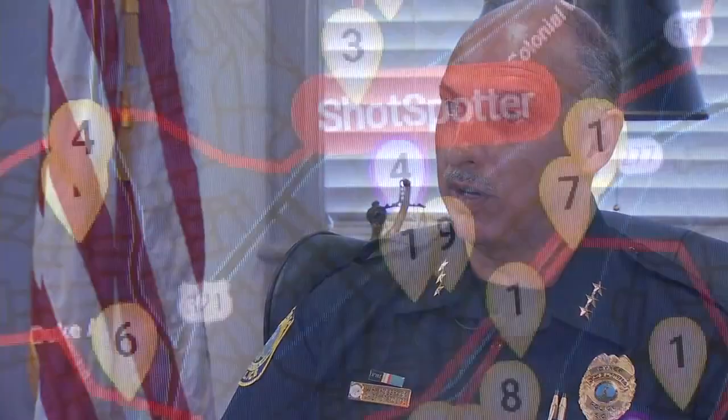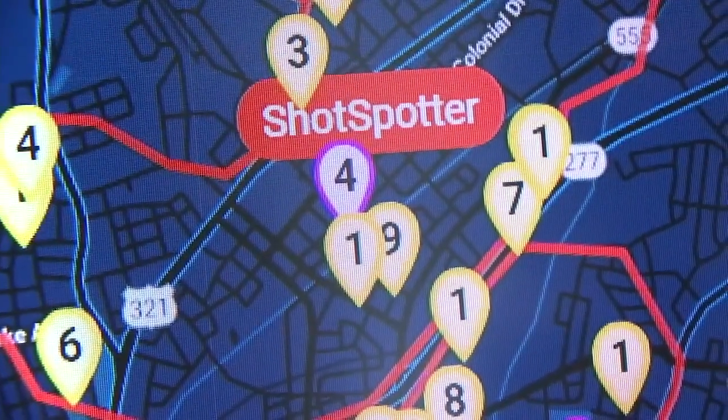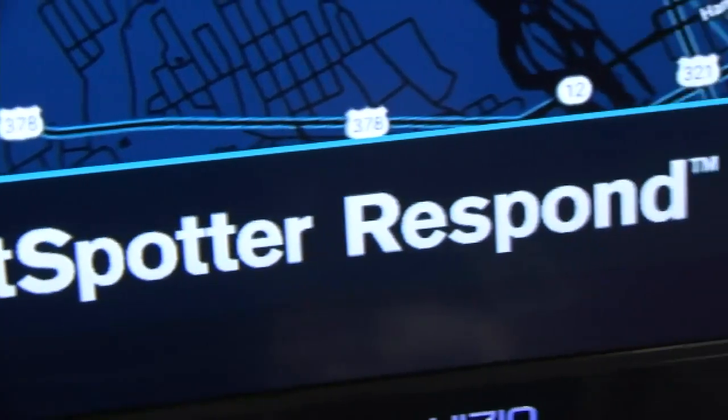And with any kind of technology, there's an expense to it. This is expensive. I felt like we could show a true return on investment with a reduction in gunshot wounds. We know that 3-4% of the population is committing probably 80-90% of our violent crimes, so those prolific offenders is who we focus on. In 2019, the Columbia Police Department would become the first agency in South Carolina to use ShotSpotter, a gunshot detection system.